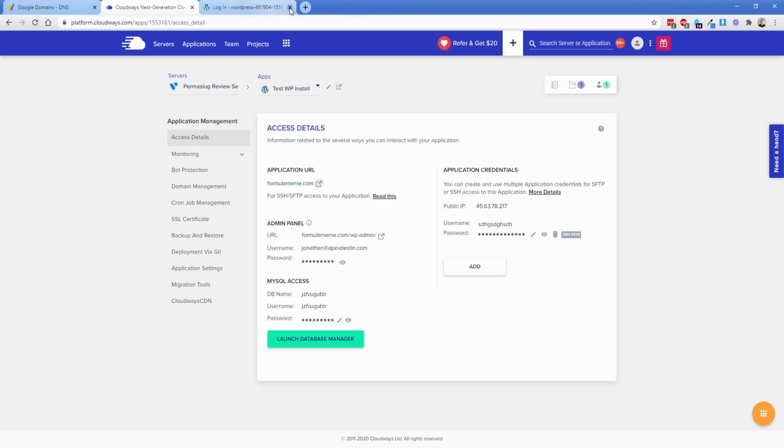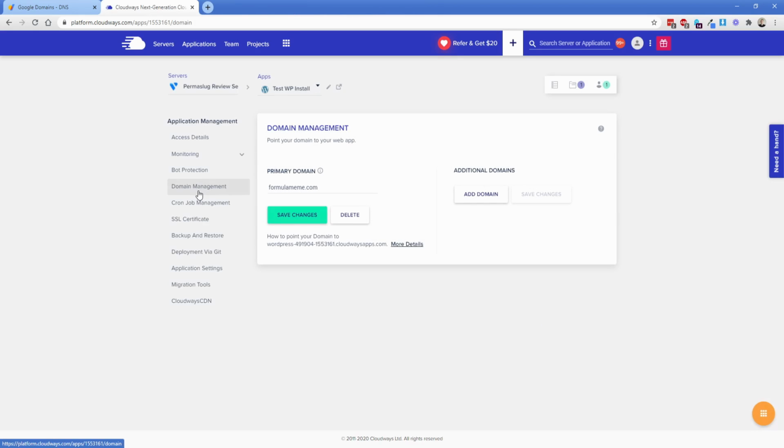I'm going to go ahead and close out of these two tabs and come back to the domain management screen. So you can delete this and change it, but the other thing that you can do, rather than deleting it and the system changing it back to the temporary URL and then to whatever your new domain is, is you can basically add something new here. So if I had the domain changed to formulameme1.com, all I have to do is just save this and it's going to change it for me automatically.